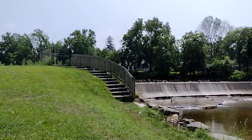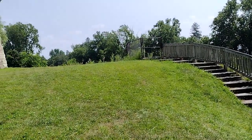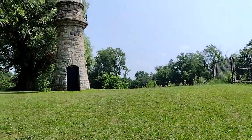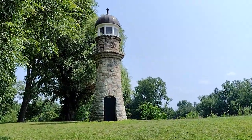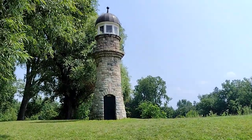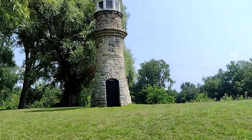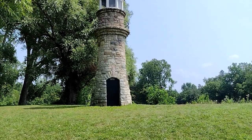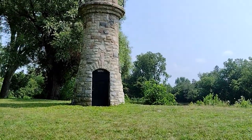But the reason why I came to this part, it's still considered Como Park, but they have a lighthouse here, so it's Como Lake Lighthouse. So I wanted to get that for you because it's pretty cool to add in. And then we'll go up to the lighthouse and see what we can see. I'll stretch out the pole a little bit since I'm short.